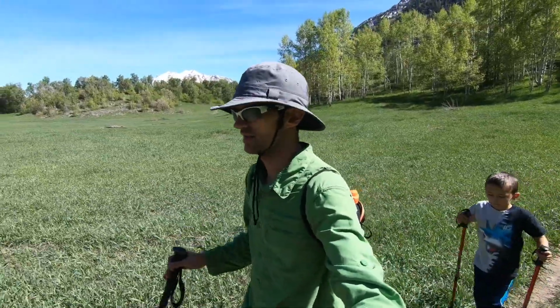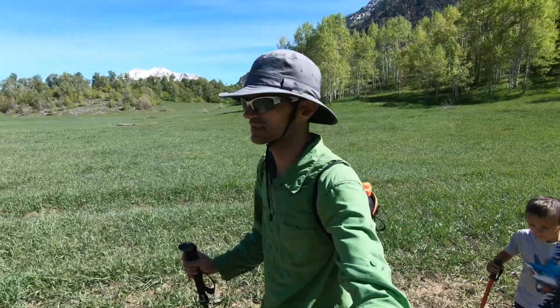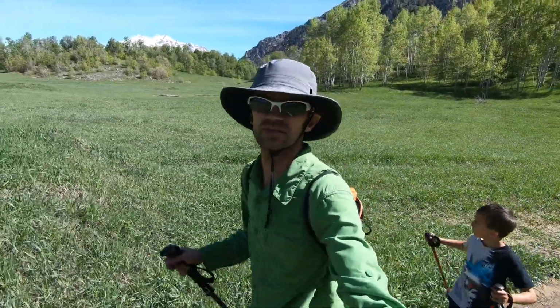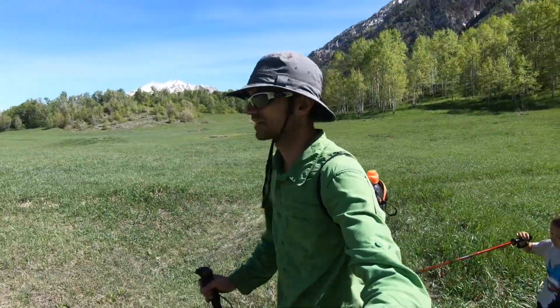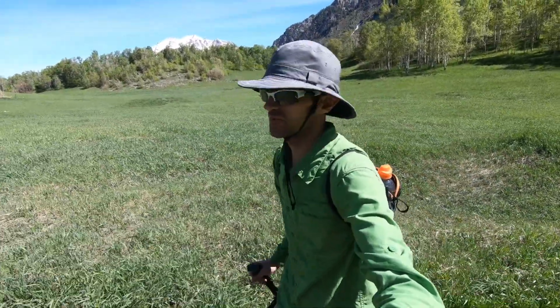So we got breakfast all done and picked up some trash, broke camp, cleaned up, and took our stuff back out to the car up on the road. Yeah, so now we're hiking back through the meadow that we camped at. We're gonna head up to Buffalo Peak now.